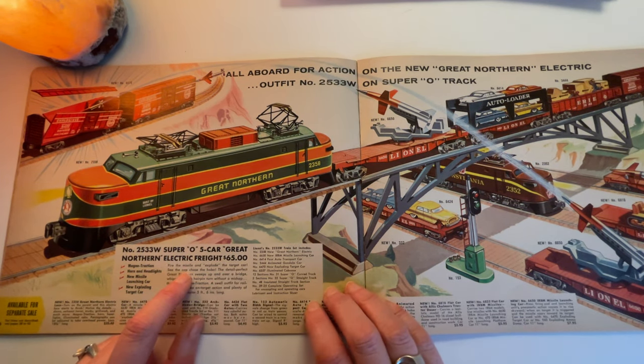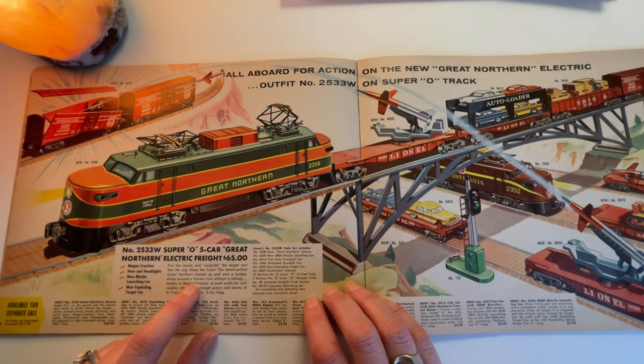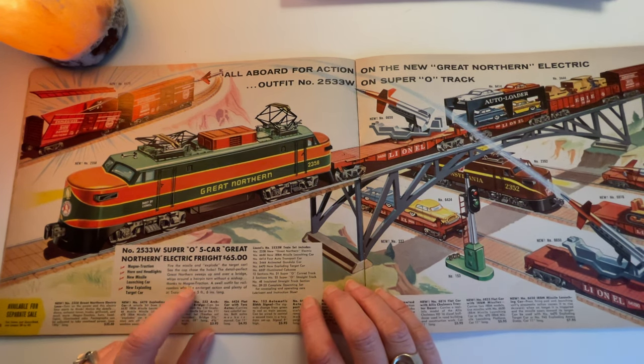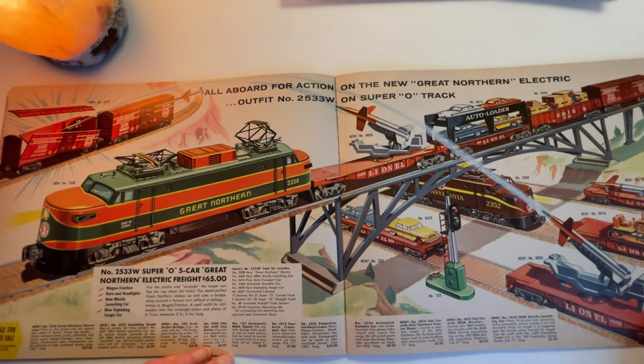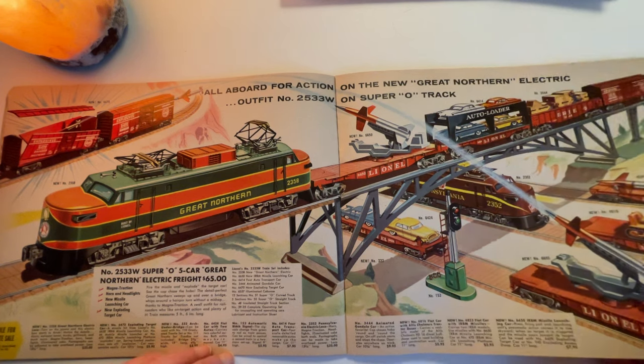See the cop chase the hobo. The detail perfect. Great Northern sweeps up and over a bridge, whips around a hairpin turn without mishap, thanks to magnetraction. A swell outfit for railroaders who like target action and plenty of it. Whoa, look at that. Well, I would like to see that in action.